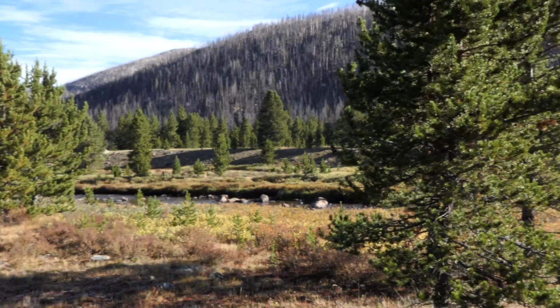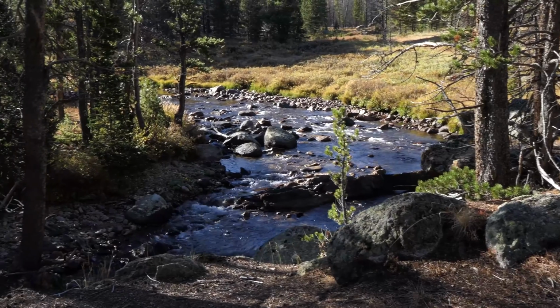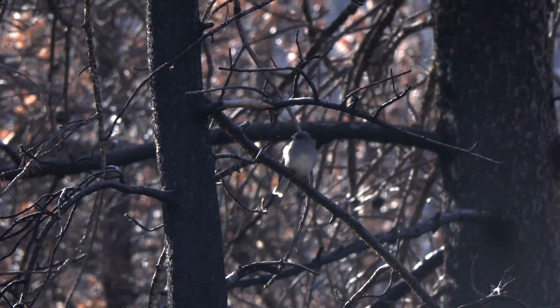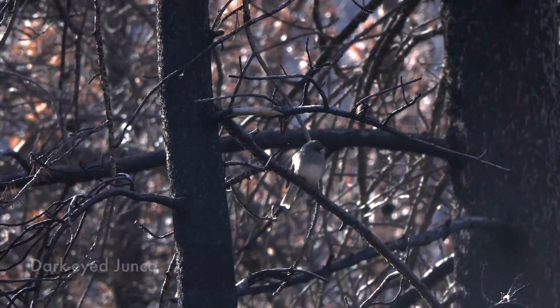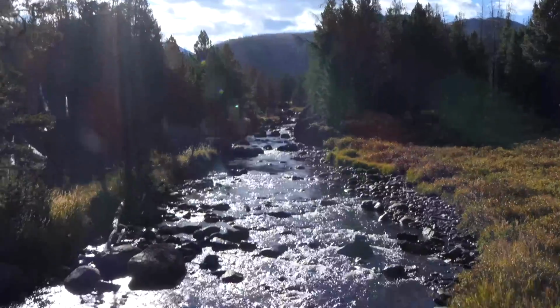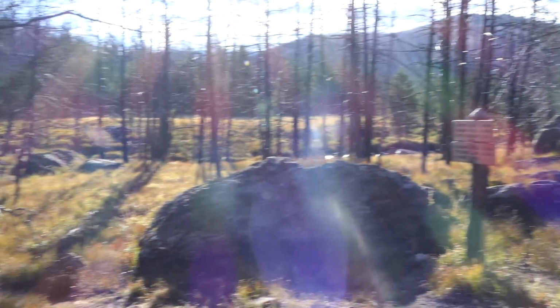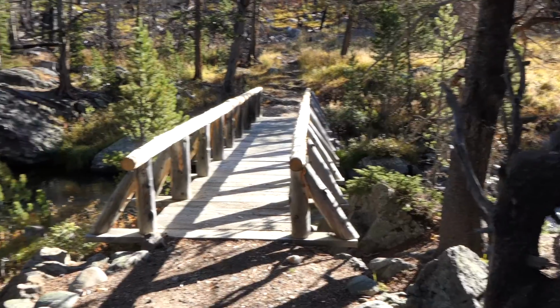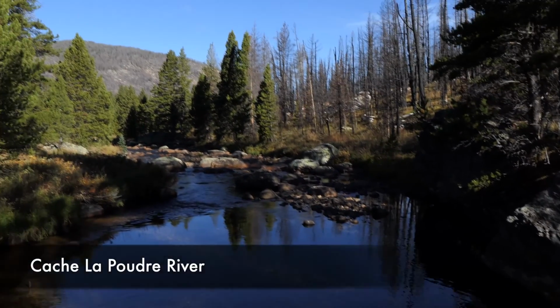From there the trail just kind of walks along the Cache la Poudre River, a really nice, pretty flat area. And here was a mix of burned and unburned forest, as we came to some really pretty overlooks of that. Eventually we came to a trail junction, and we stayed left to cross over the river itself. And from there, we worked our way past the campground.